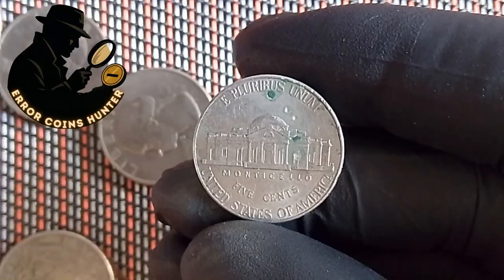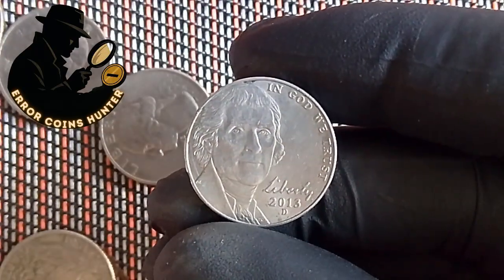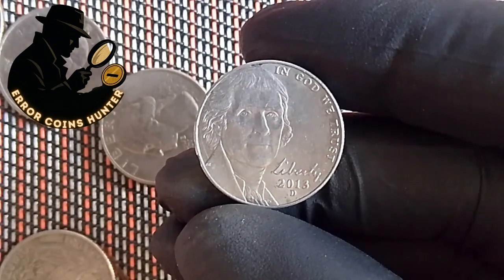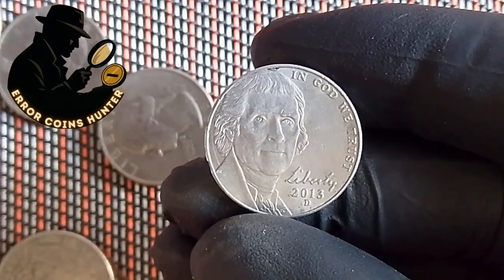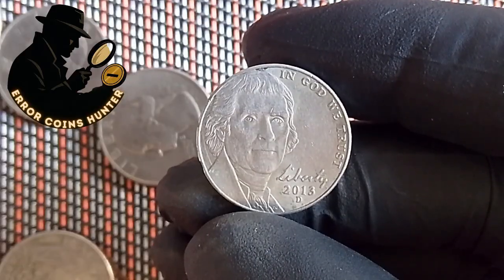We're talking about a 2013 D Jefferson Nickel that sold for an absolutely staggering $17.5 million. That's right, $17.5 million for a nickel that was minted just over a decade ago, a coin that could literally be in your wallet right now, mixed in with your lunch money, or sitting forgotten in a drawer.